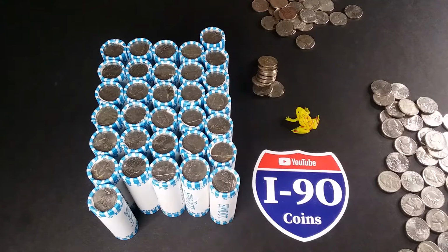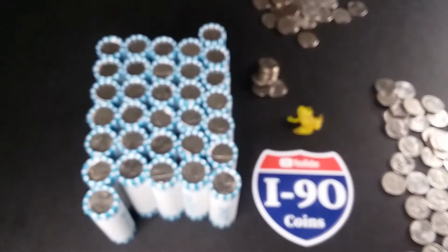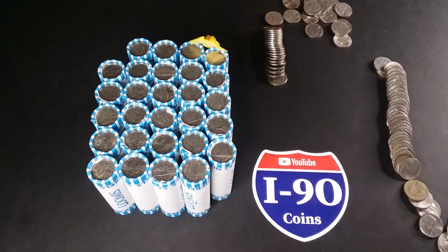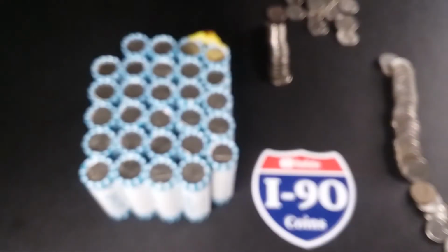Roll number 18, and Sasha's got the next find. We have a pretty banged up 1941 out of San Francisco. Well, in roll 22, Sasha's got the next find. We have a 1940 out of Philadelphia.